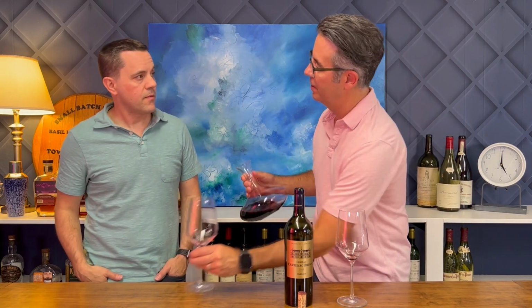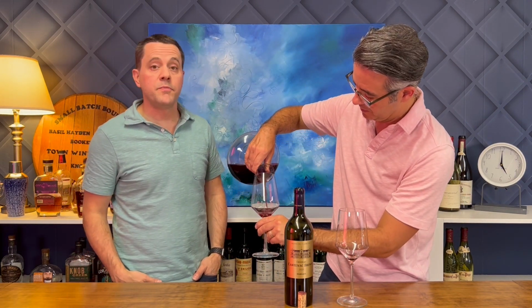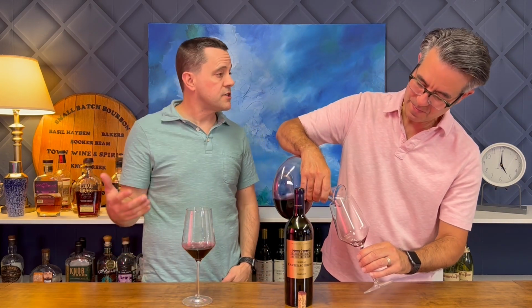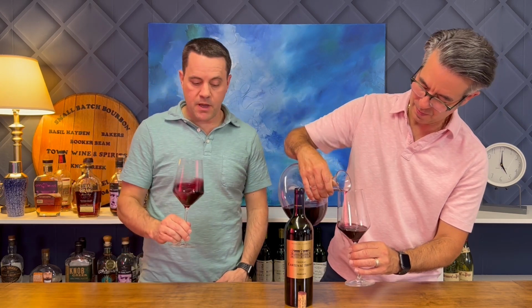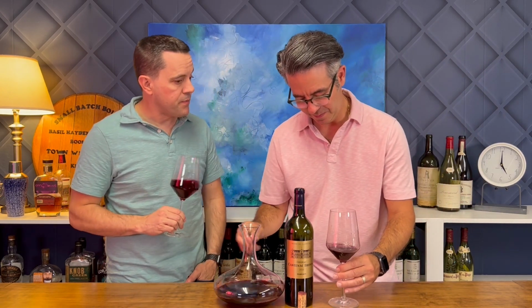All right, so it's been about 45 minutes or so. So we're coming back, seeing what a little air might have done to the wine. Now, to be fair, we also have been drinking our glasses for about 45 minutes, so we've sort of got a chance to really get to know the wine in our glasses. It's opened up. And I think we both agree that this is pretty damn special.